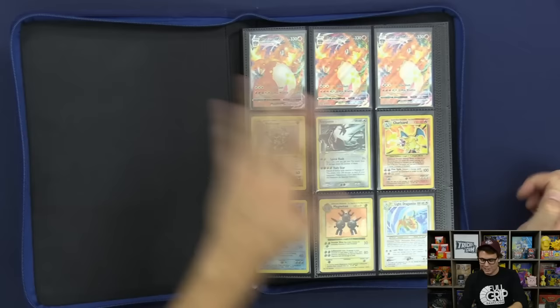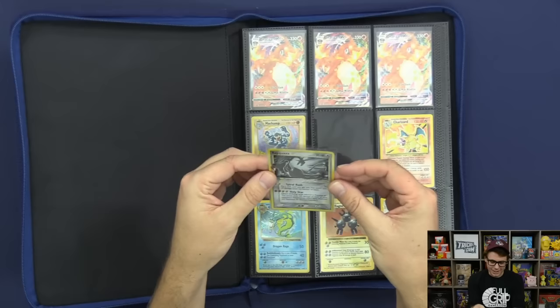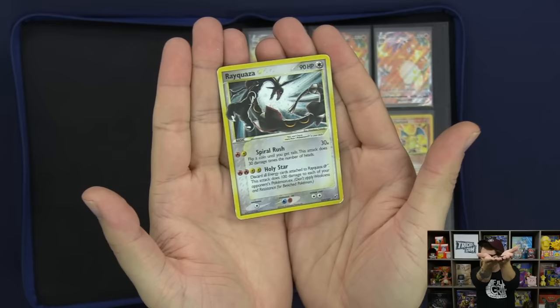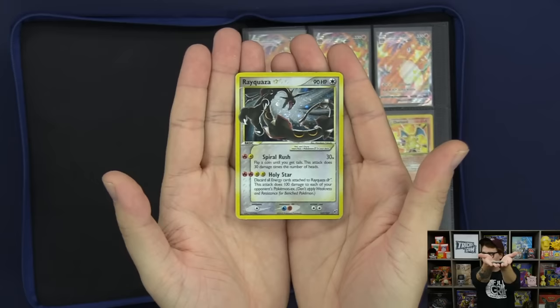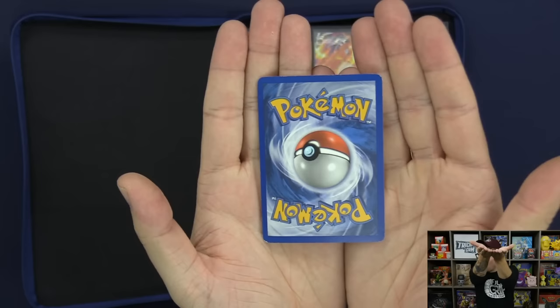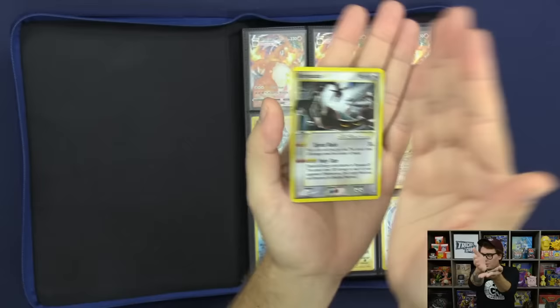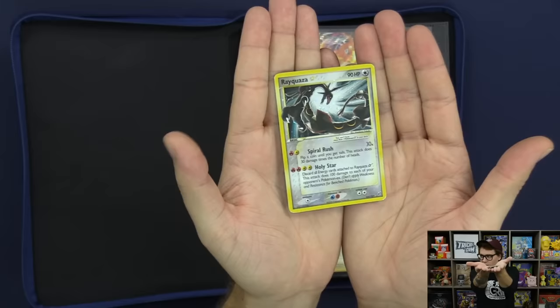This Rayquaza Gold Star is a card that I am particularly proud of. It is in like mod play condition, but honestly, Rayquaza Gold Star is such a difficult card to get your hands on now. I was able to get it a couple of years ago, and this card has just doubled up and doubled up and really become quite a difficult card to find. We see the back of the card is like not bad. It really is a very safe mod play Rayquaza Gold Star. And this is honestly in pretty stellar condition as far as Rayquaza Gold Stars go. So I'm really excited about this.